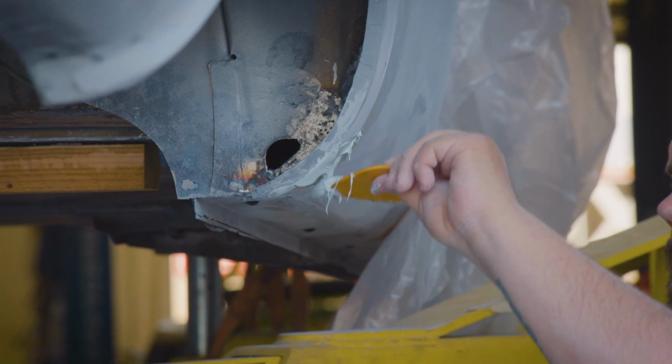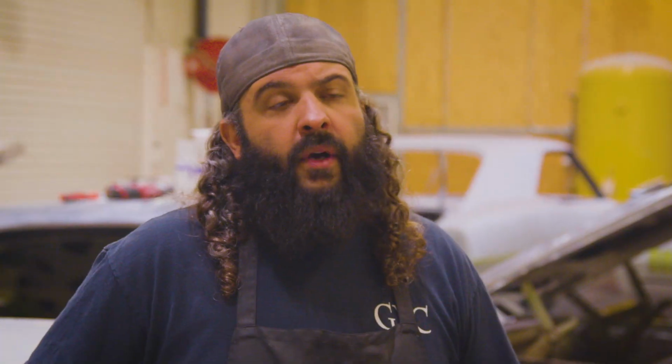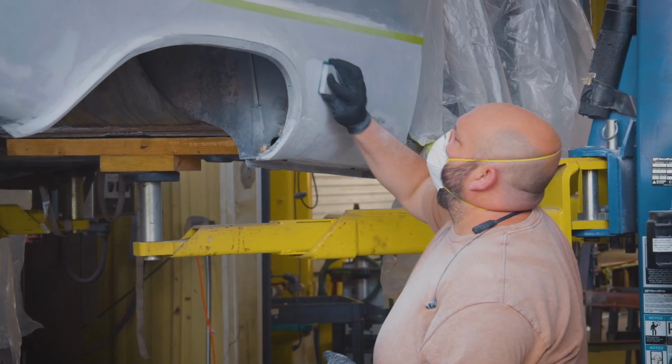Shaping is an art form. It's a true art form that not many people even do anymore. I mean, a small handful of shops actually put that type of time in.